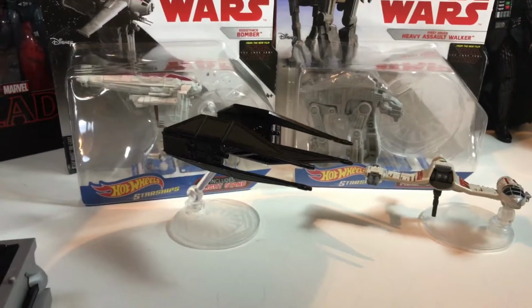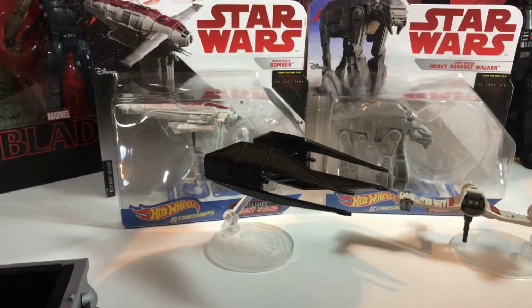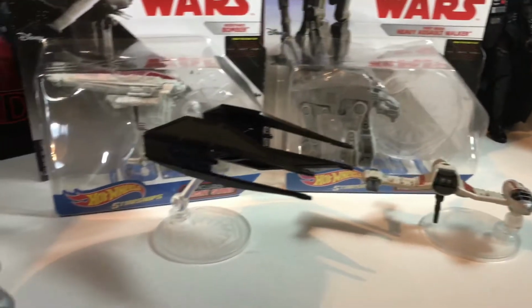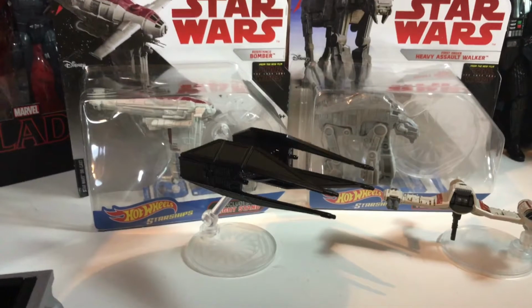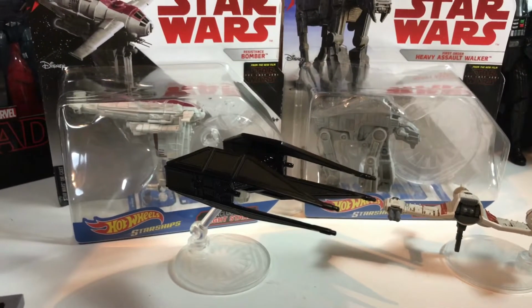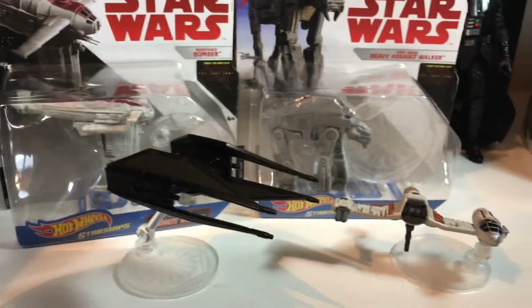Yeah, these are just the Hot Wheels. They're not the Titanium series, and I don't even know if they're going to keep going with that Titanium series. So instead of just waiting on those, I went ahead and just got the Hot Wheels, mostly the new vehicles. I didn't touch any of the vehicles I already have, and since these are all new with the Last Jedi, that's why I got these.